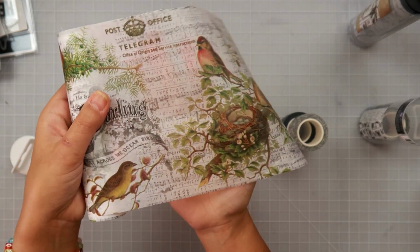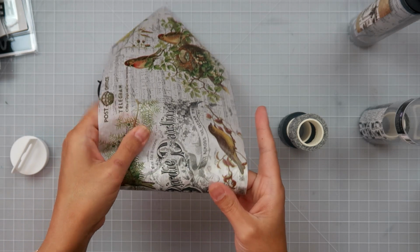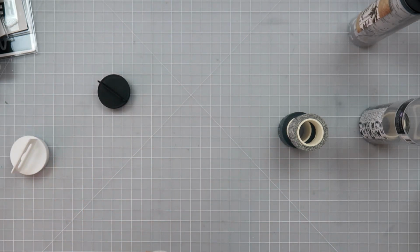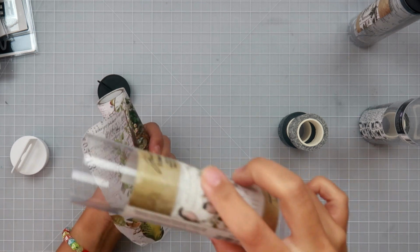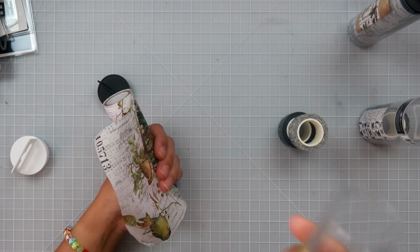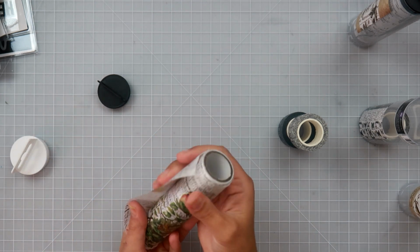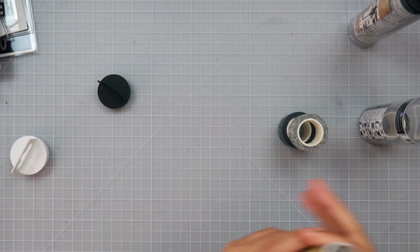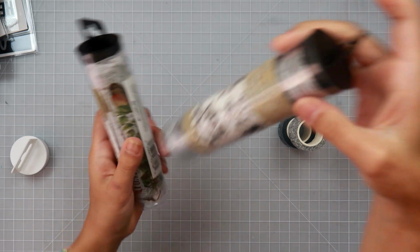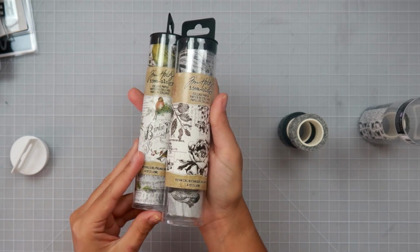So it's a little transparent, and it's going to be really cool on some art journal pages and stuff. And you get quite a bit. Let's see if it says on here how much you get. 6 yards. So it's a decent amount. And I'm just going to put that back in here. And I like that it comes in this tube. So again, I got the botanical and then the aviary.